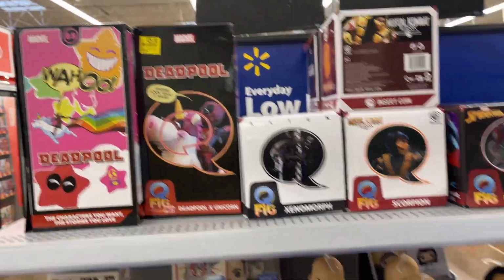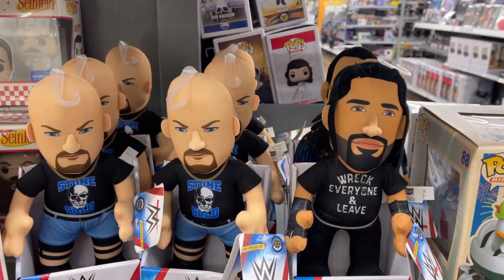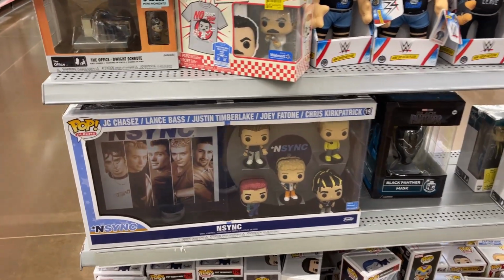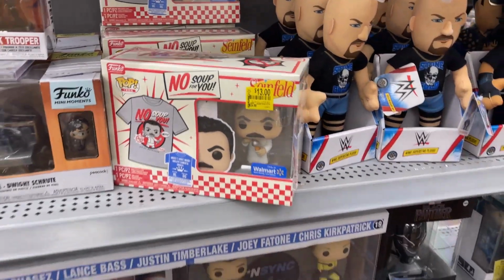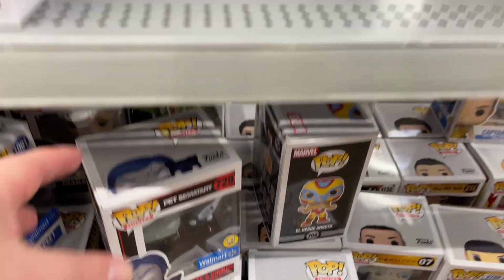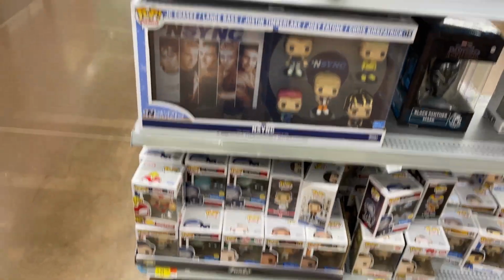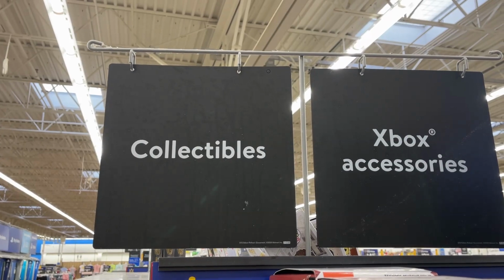More Q-Figs. She-Ra. Got some wrestlers there. Little Roman Reigns, Stone Cold. There's our NSYNC box. I know people were excited about that last video. Seinfeld getting a little markdown. And we got some different little glow in the dark, Pet Cemetery. Some different movies and shows. All right, let's look around and probably head over to the main toy aisle.